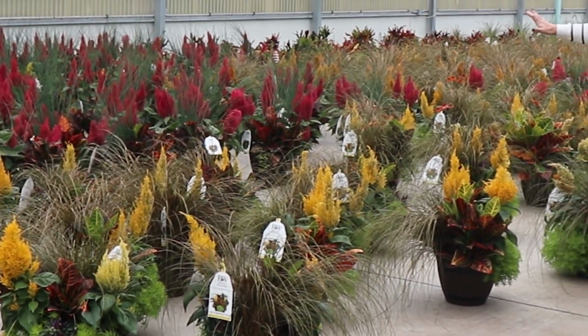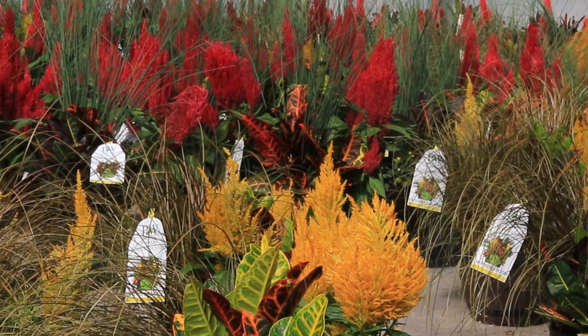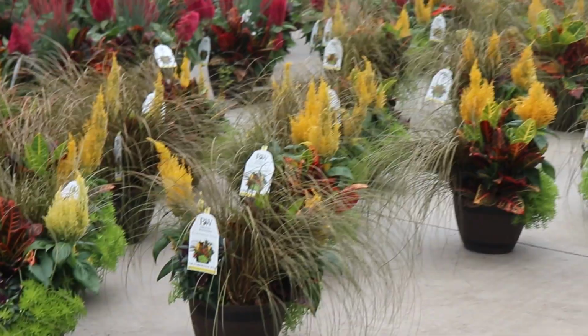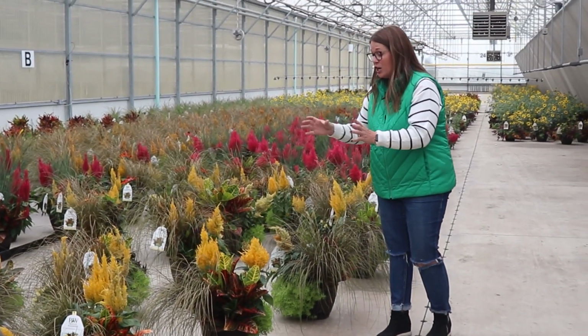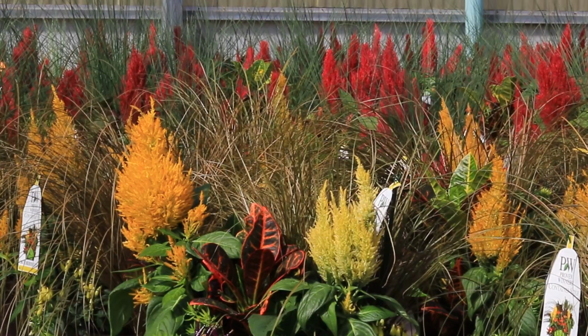We have 6 different varieties to choose from. They're all in these cute little wine barrel containers, perfect for fall. What I love so much about this one is it has some echinacea in it. That's a perennial, you guys. So when your annual container is done, you can plop that bad boy out and plant it in the ground, and you'll have echinacea so beautiful next year.